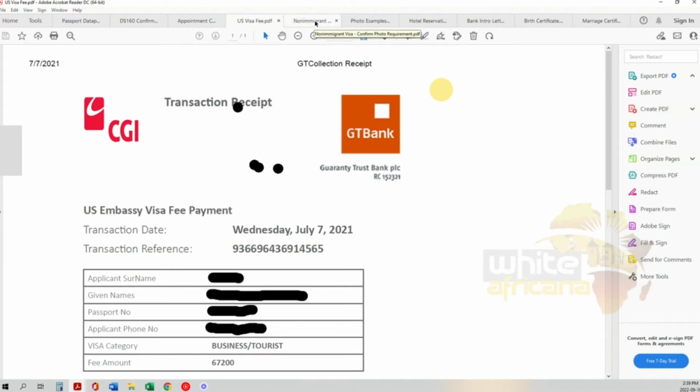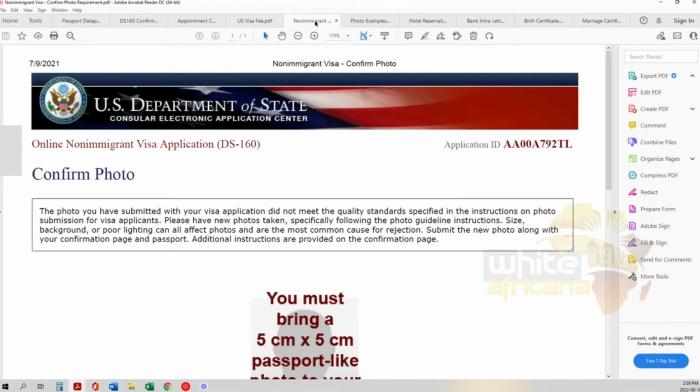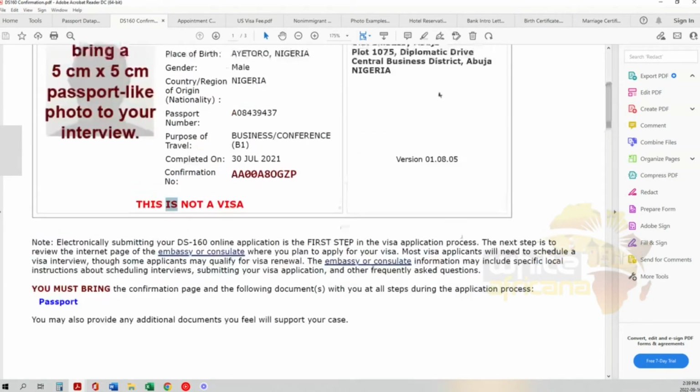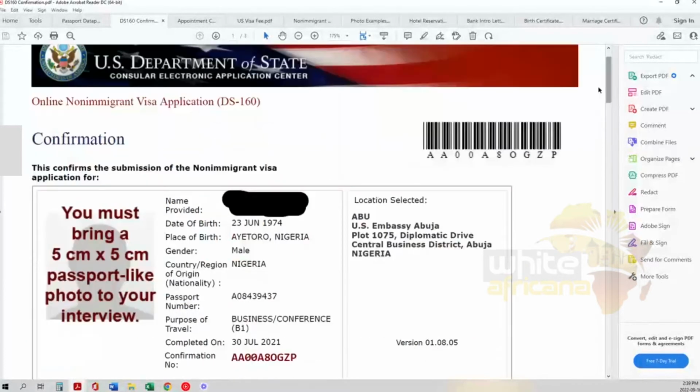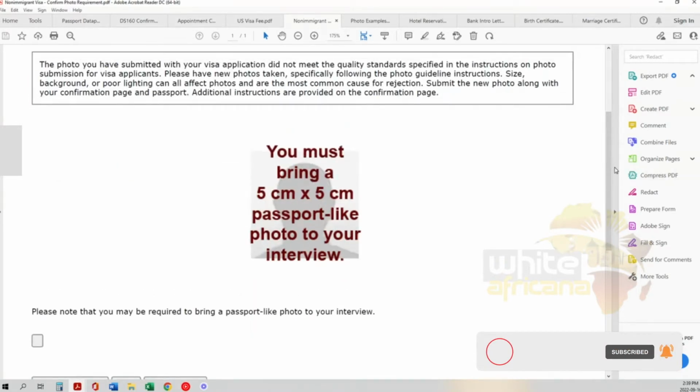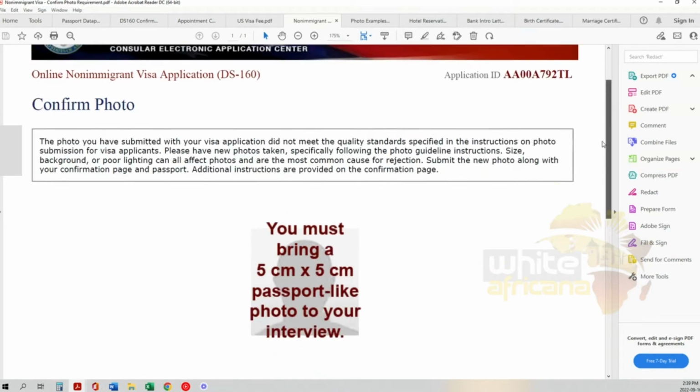If you notice on your application, this one here does not have a photo of you. There's supposed to be a photo, but obviously this person wasn't able to upload a photo properly. So it gives you this also if you were not able to submit your photo properly. Very important, have a few copies of a passport photo measuring 5 centimeters by 5 centimeters in color, white background.